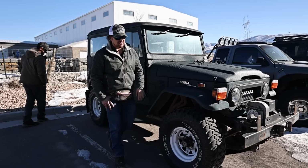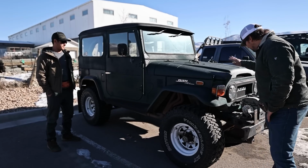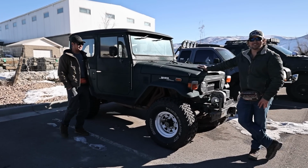What I will say about this is it's nostalgic and it's a novelty thing. Outside of that, it's actually for sale. If you guys want to hit a link down below, you guys can buy this. Runs great. Starts up. 500 bucks. Strong engine.